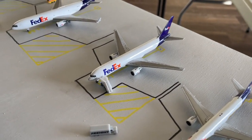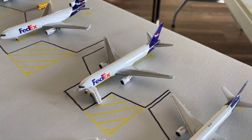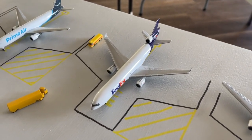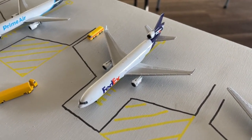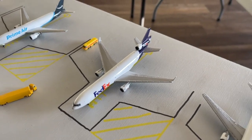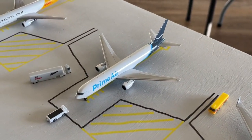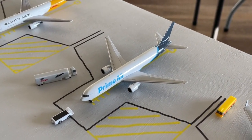The FedEx 767-300 is currently coming in on a turnaround from Indianapolis. I wish I could do more with that, but that's usually what it is. And the FedEx McDonald's MD-11 freighter is currently coming in from Memphis as well on a turnaround. It'll say it's sent out to Ontario, and likewise, vice versa for the 767. So how about that? We'll change up there.